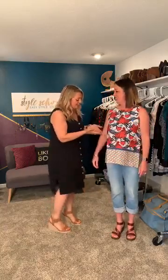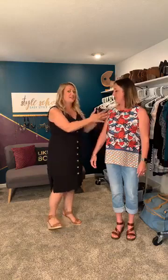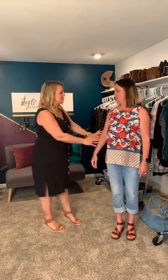and you want to cover and conceal, go for that elbow or 3/4 length sleeve. It's very slenderizing, but it's still cooling. You know what I mean? A little cooling, but a little.